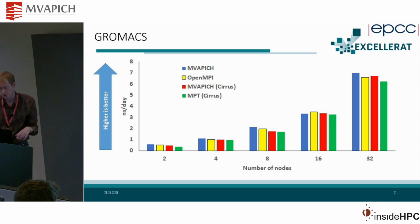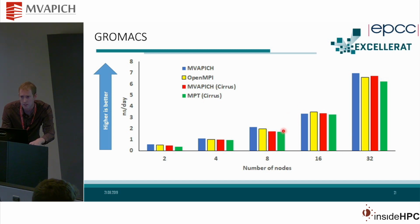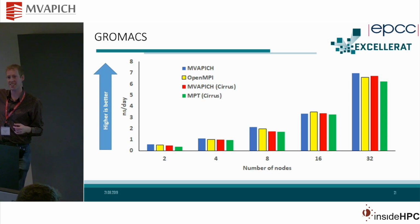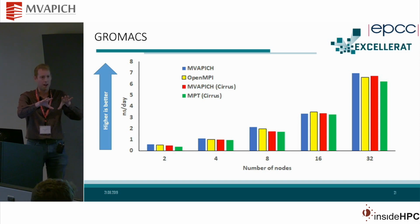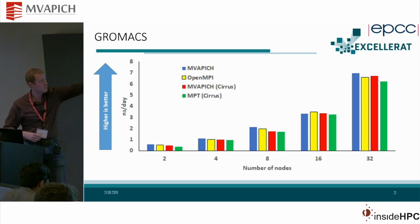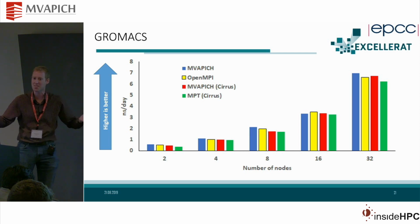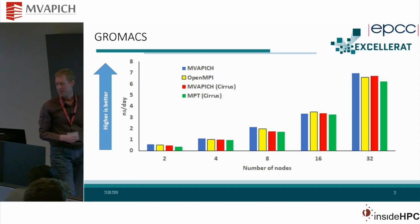And also, you know, MVAPICH on Cirrus rather than MPT, again, that's showing a performance benefit as well. Now, we've got to be super careful here because on our Fulhame system, per node, we've got 64 cores, whereas on our x86 system, per node, we've only got 36 cores. So how we do the comparison between one system and the other, you do have to be careful, but the Fulhame system, the ARM system, is outperforming the x86 system in this situation. Whether you think that's a fair comparison or not, I'm not entirely sure. I'm convinced myself. But I thought an interesting perspective to take on this.